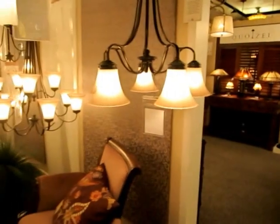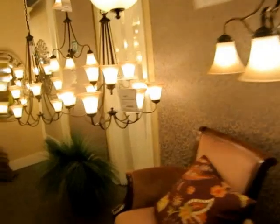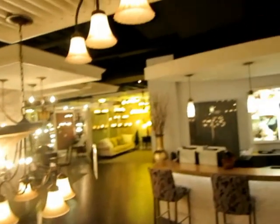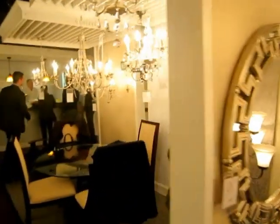Some of the other new products that have been added are these downlight versions of the Elisa collection, available in a 5-light down, 3-light down, new 3-tier, and we've also done a track light in this series as well. And that's all new.